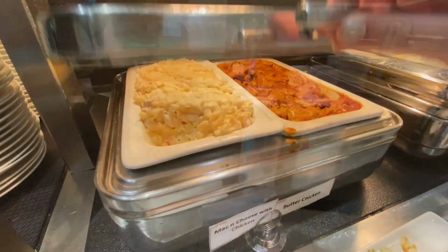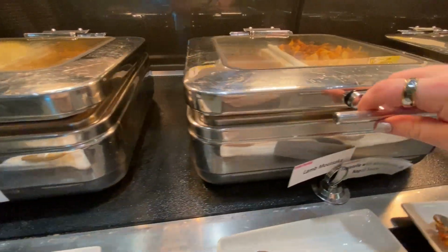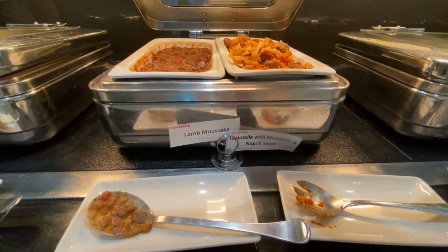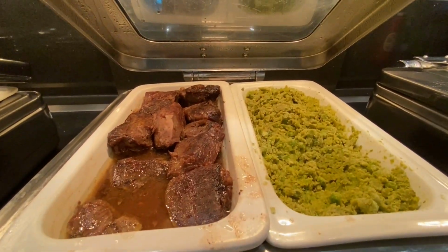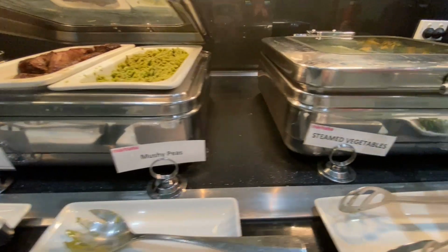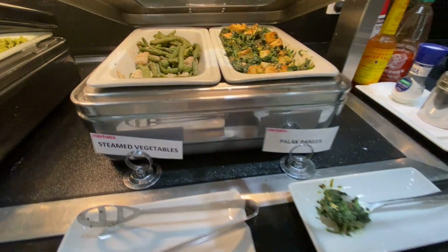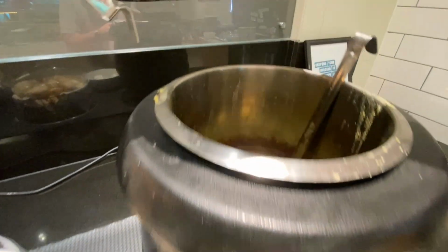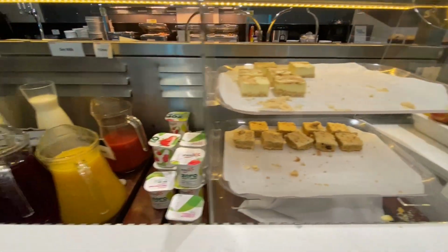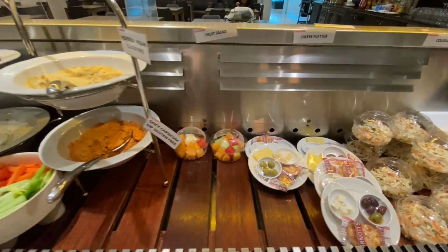In my experience, the food and beverage options in a lounge can either be a hit or a miss. In today's case, it was definitely a hit, as the menu today was quite extensive, featuring a selection of hot and cold dishes, pastries, fruits, amuse-bouche, and snacks. The menu often includes both local and international options. The main dishes for today were butter chicken, mac and cheese, lamb moussaka, tagliatelle, steak, mashed peas, steamed veggies, and pea, ham and leek soup.